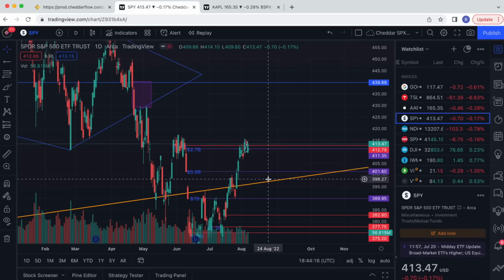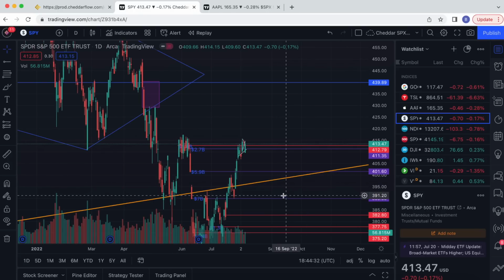So you need to be careful and make sure that you do understand this line is very significant going forward. Just make sure you are aware that this is where it is right now, and make sure to draw it on your chart because it will act as a key support level, especially on the daily and weekly charts. And if it is broken to the downside, that shows that there is going to be a lot more bearish emphasis going forward. So do be careful of that.